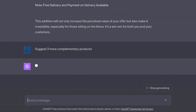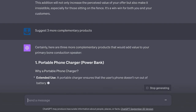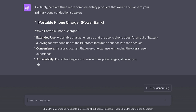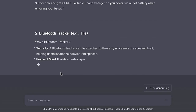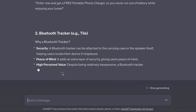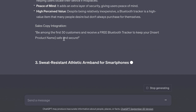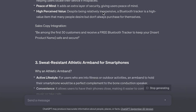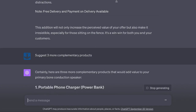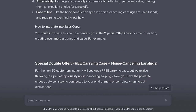So guys, here's the thing. If you are actually new to the e-commerce business, there are still some technical jargons that you probably don't understand, right? I did a video some months ago that will really help you. I'll talk about it very soon. So can you see Bluetooth tracker, sweat resistant electric hairband for smartphone? You can get all this small hairband and just add to it. So that's just the whole breakdown, and I hope you actually found this very, very interesting.